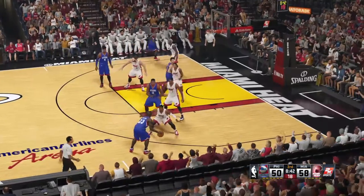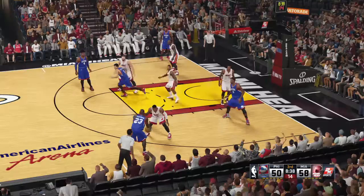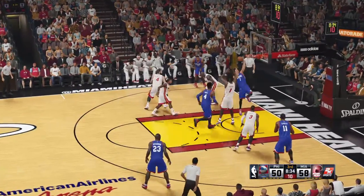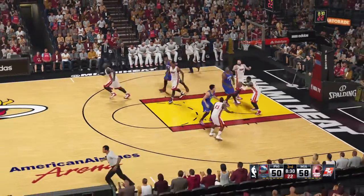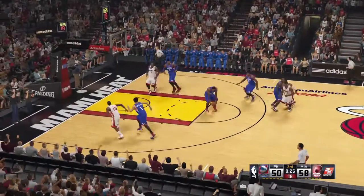Here's Richardson after the made shot from Dwyane Wade. Richardson kicks to Carter-Williams. Noel sets a screen for Carter-Williams. Second chance shot. Miami grabs the miss. McRoberts has got 4 rebounds in this game. Stolen by Thompson.